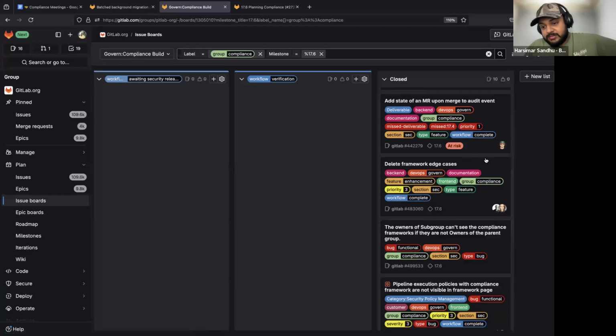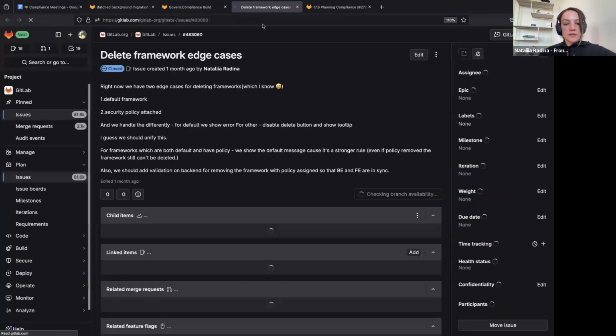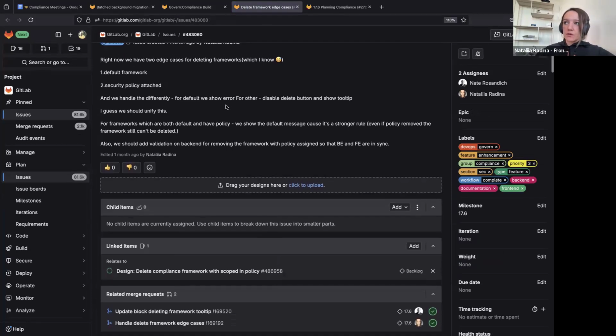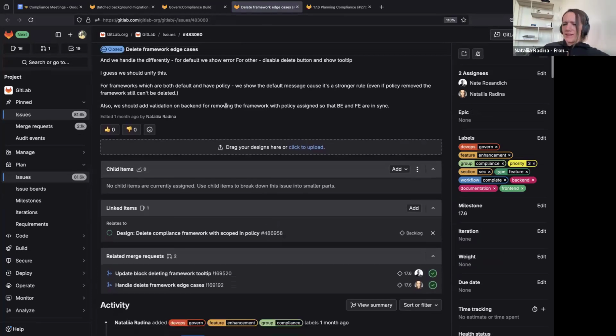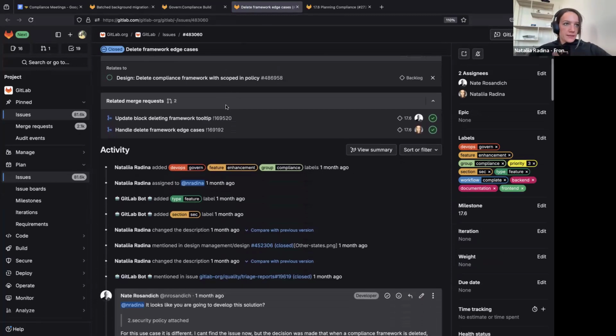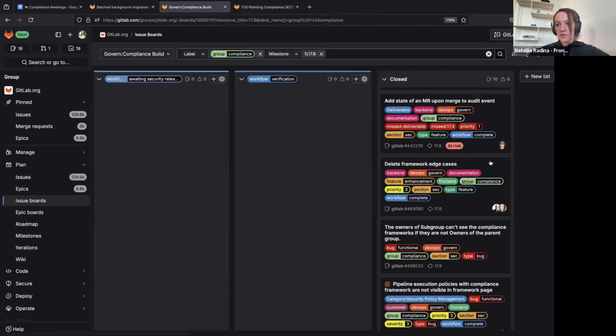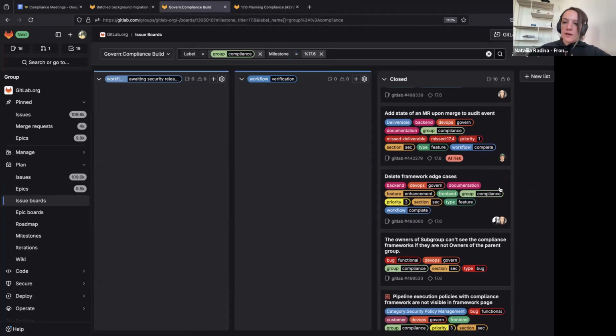Delete framework edge cases. Is it again with you? Yes, correct. So we already had functionality that it was not possible to delete frameworks scoped to policies in the edit screen. But what I added is that we also don't allow a delete button for default frameworks. It's not possible to delete default frameworks. We show a tooltip with information that the framework is default and that's why it can't be deleted. And I've added the same to the framework report. We also don't allow deleting those kinds of frameworks there and show some information about it.